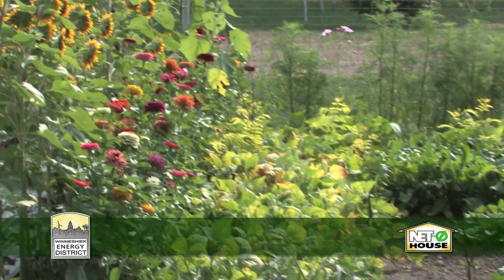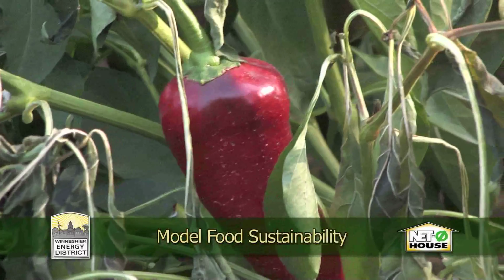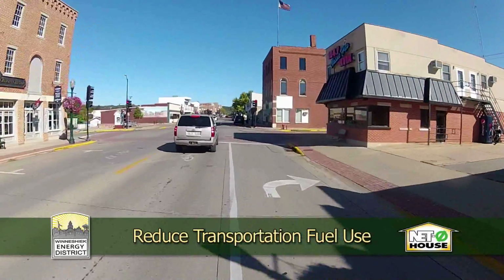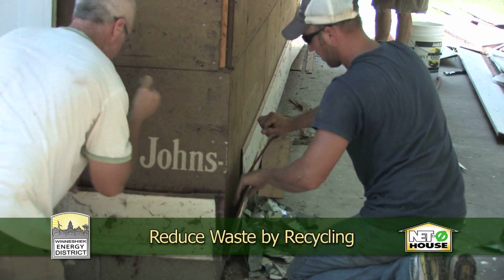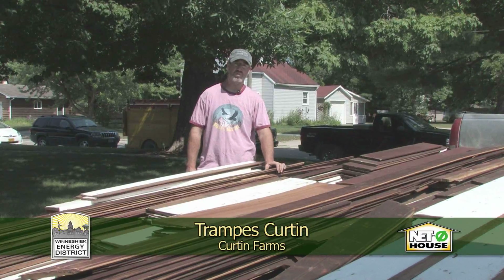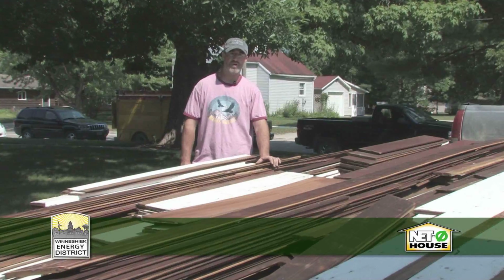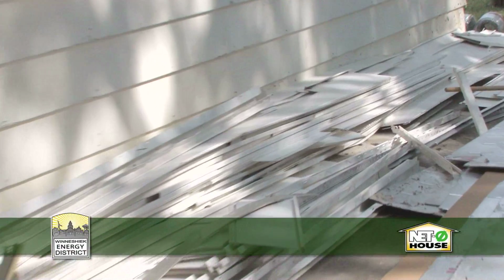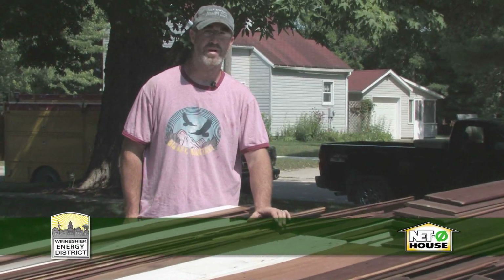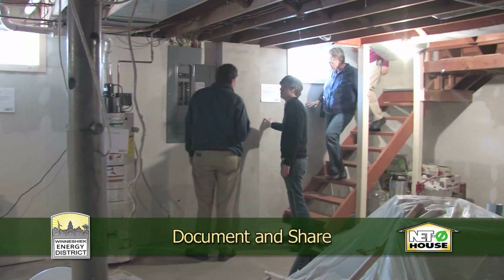Along the way, we'll also accomplish 4 other goals: provide a model of reasonable and practical food sustainability, reduce fuel use from transportation, reduce waste by retrofitting and recycling. We have a trailer load of redwood siding that we reclaimed from this home. We've already taken another load of white vinyl siding to save it and reuse it when possible on building projects. And document and share the process with others.